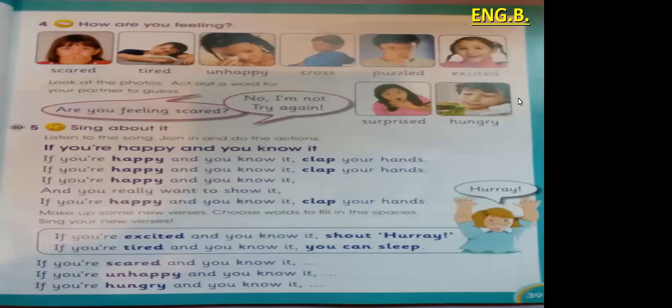Make up some new verses, choose to fill in the spaces, sing your new verses. So for example, here they have given, if you're excited and you know it, shout hooray. If you are tired and you know it, you can sleep. If you are scared and you know it, if you're unhappy and you know it, if you're hungry and you know it. So you can make your own verse over here. And all these things, happy, excited, tired, scared, unhappy or hungry, they show your feeling. They show your reactions. Okay? And all these reactions are called adjectives.